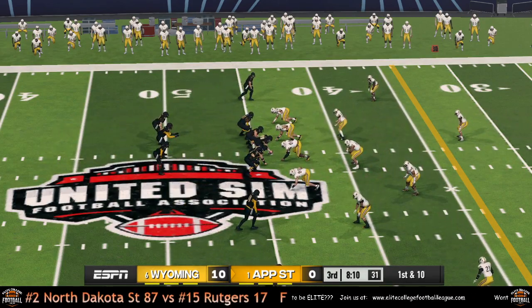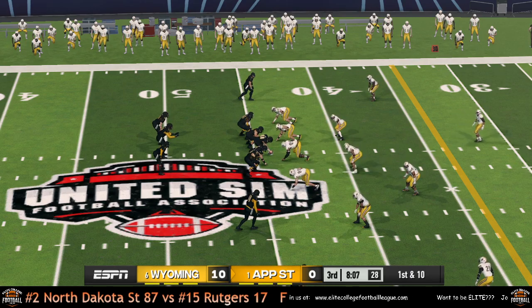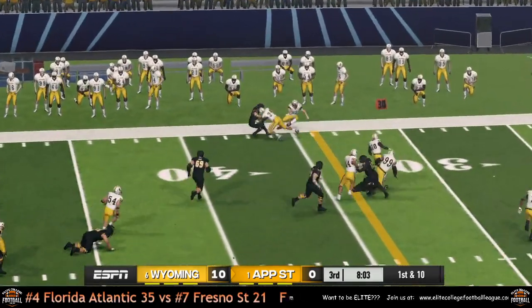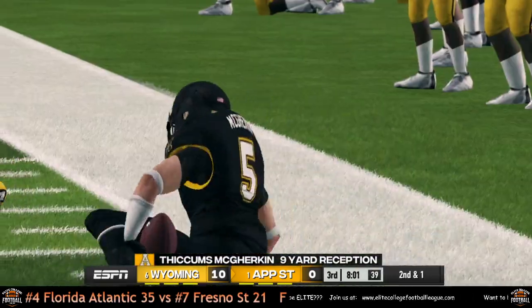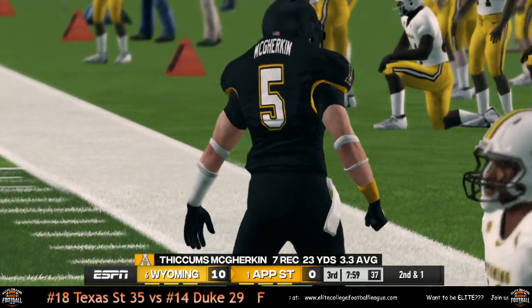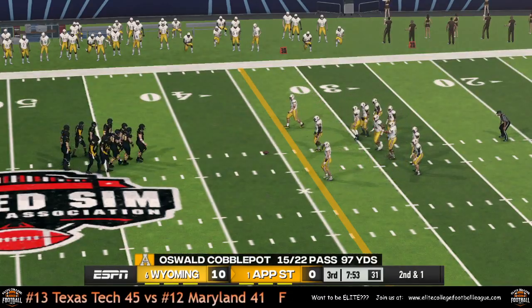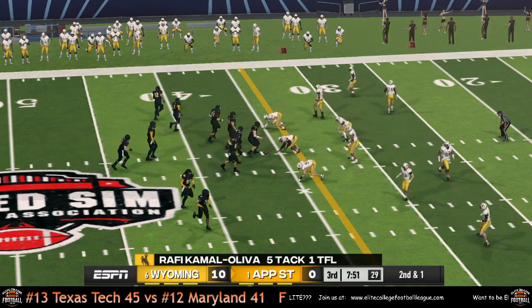You know what they did in the locker room? Steroids. That's what. Yeah, I think so. I think they all need to be checked. Yeah, just test them, man. Good game so far. Wyoming's defense kind of getting some holes through.